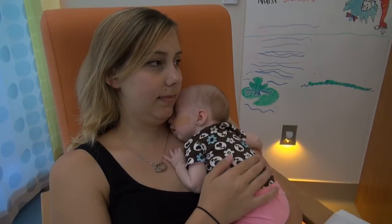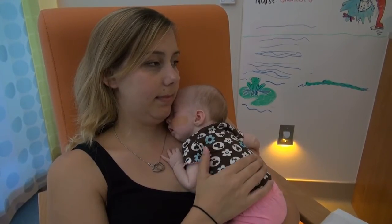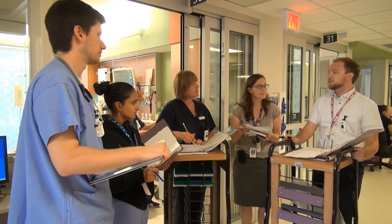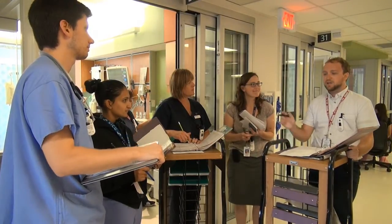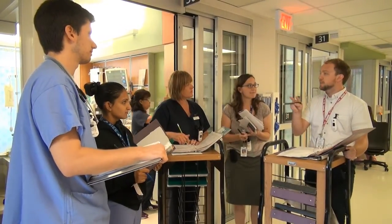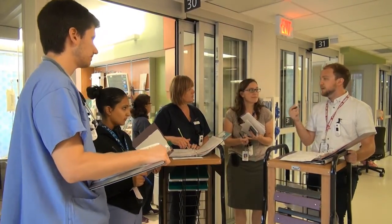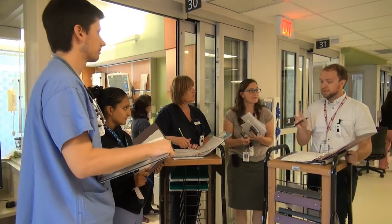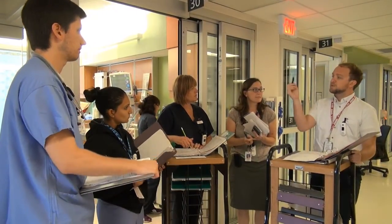Having a baby is one of the most exciting times of your life. Being admitted to the NICU is likely not what you were expecting. Our team of specialists are here to support you and your baby every step of the way. This includes our neonatologist, bedside nurses, respiratory therapists, pharmacists, physiotherapists, occupational therapists, social workers, lactation consultants, dietitians, and other health professionals.